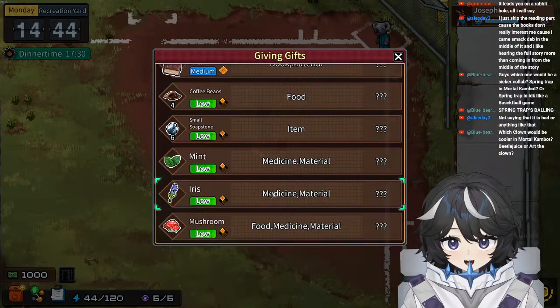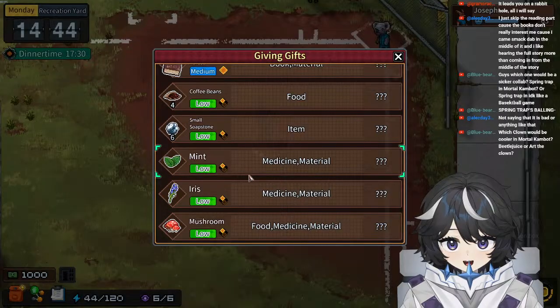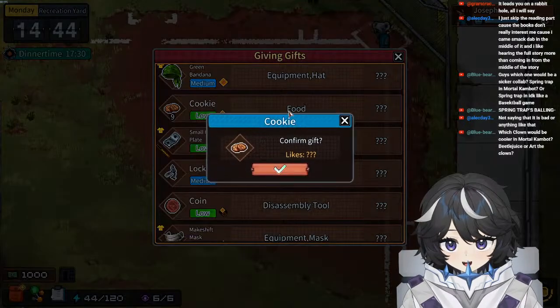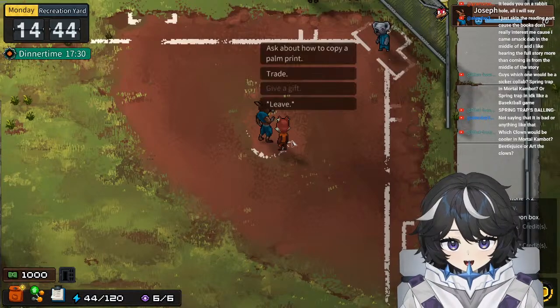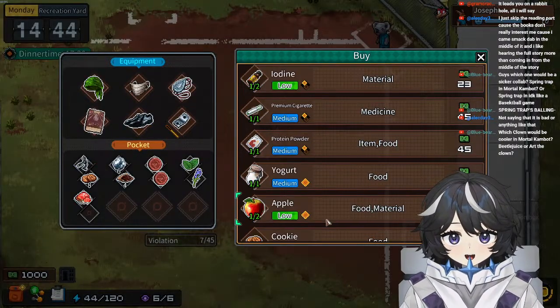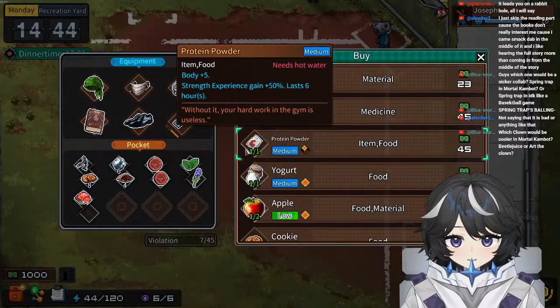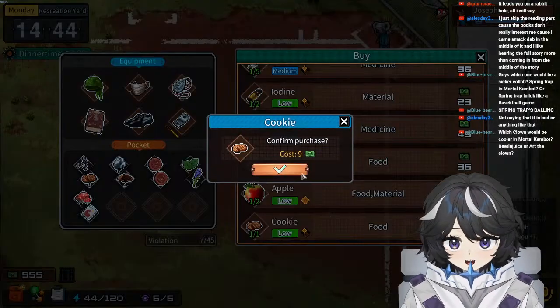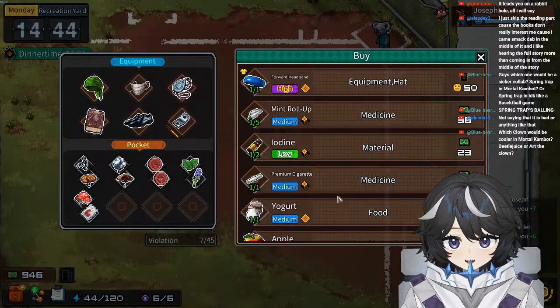I want to give you a gift, man. I saw you over here looking like you're having fun. I just want to give you a gift is all. I want to give you a cookie. I've always wanted to give you a cookie. I knew you'd like that cookie. Not only do I want to give you a cookie, I also want to buy some stuff from you. Like protein powder. And a cookie. Oh, thanks for the cookie, Joseph. You're the best, brother.